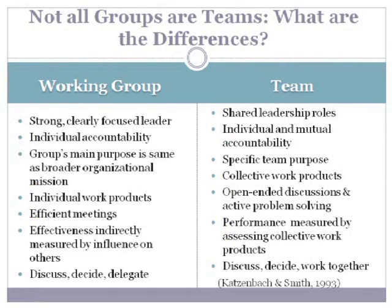So, not all groups are teams. We all work in groups, which are collections of people, which often can be accidental. And so a working group can be dominated by a strong leader who might be somewhat autocratic in his or her style. The main purpose is usually in alignment with the organizational mission within which the team operates. Individual work products are produced, meetings are quick, they're efficient. It's kind of a discuss, decide, delegate operation.